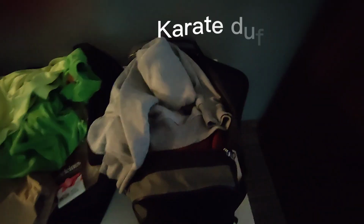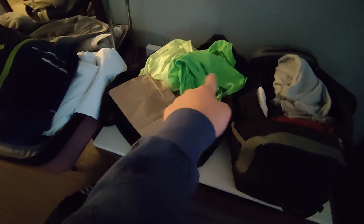So I have my karate duffel bag right here. It's pretty cool. I have tons of clothes in here, a lot of winter clothes and whatnot. And then here's my mess right here, my PJs right there, and I brought my basketball bag with me too, you guys. Look at that. On my back too, so it's pretty awesome, pretty cool, pretty sweet.